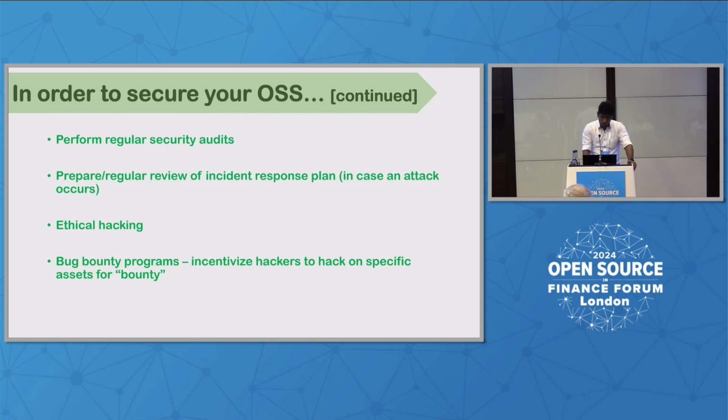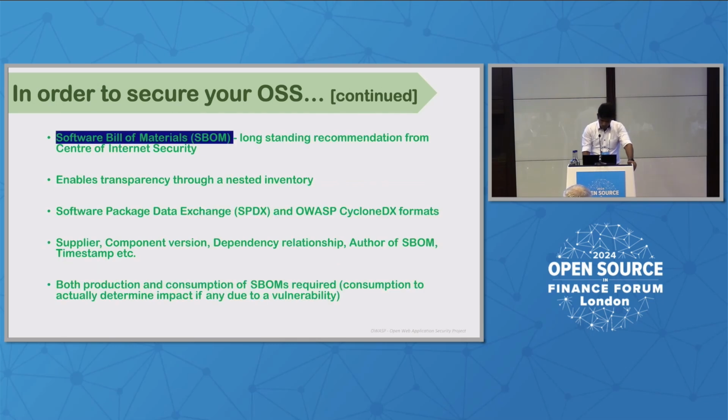Another thing which we could consider doing is also ethical hacking and bug bounty programs, which incentivize hackers to hack on specific assets for a bounty, right? And going to the next one, SBOMs, definitely yes. This is not a new concept to us.